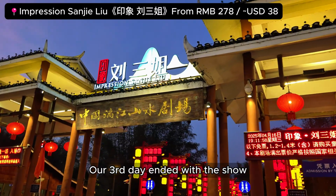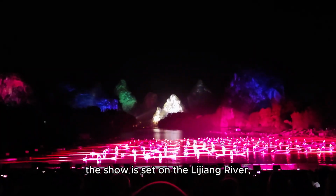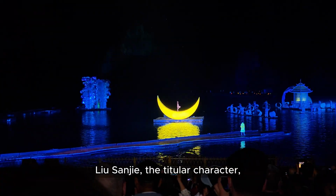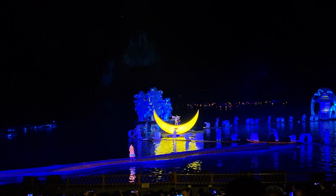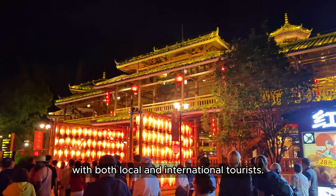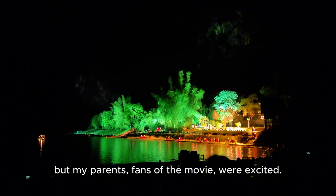Our third day ended with the show Impression of Liu Sanjie. Directed by Zhang Yimou, the show is set on the Lijiang River, with the stunning Karst Mountains as the backdrop. Liu Sanjie, the titular character, is a folk hero in Guangxi, made famous by a 1960 film. It's so popular that the entire venue was packed with both local and international tourists. We weren't familiar with her, but my parents, fans of the movie, were excited.